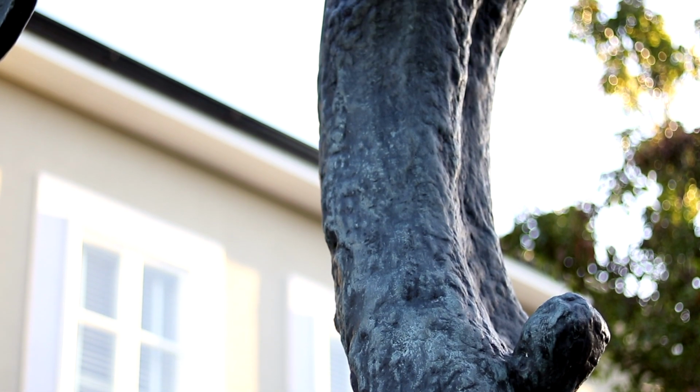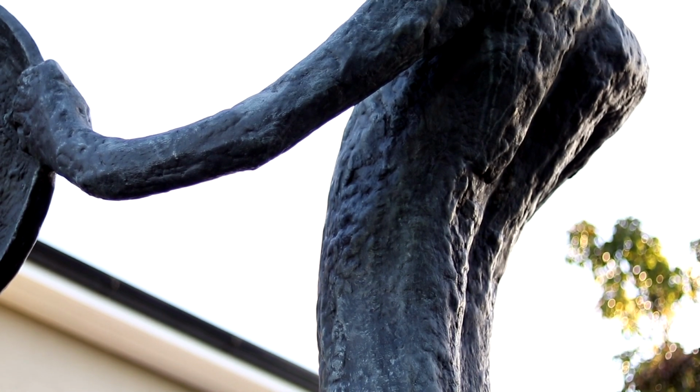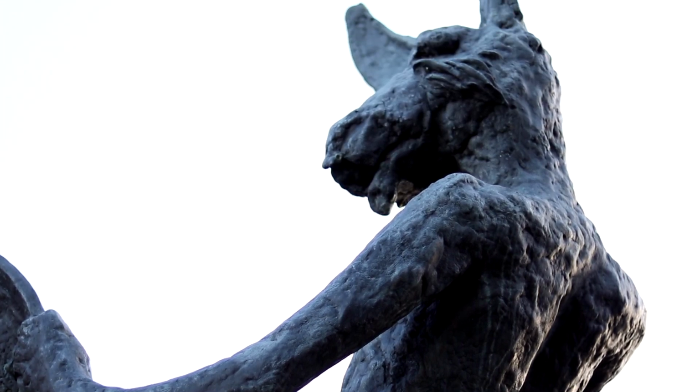The Drummer shall stand in pride of place in Kildare Village until February 2020, after which it'll make its journey back to IMMA.